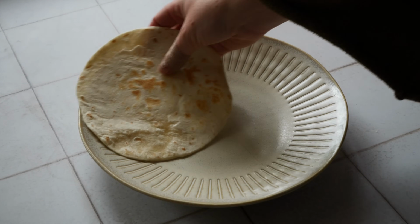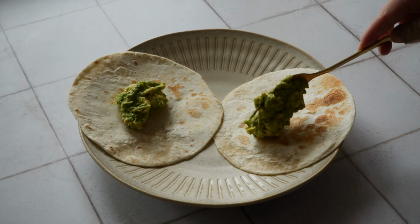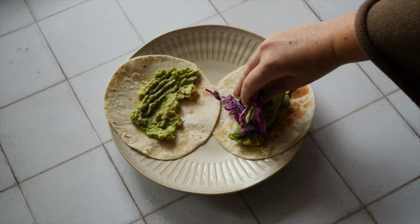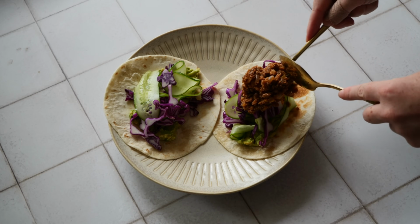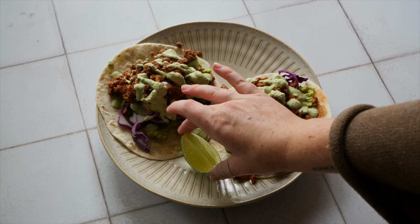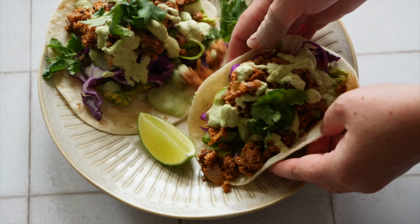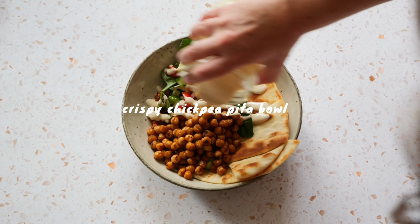To serve this up, I have a couple of tortillas. I then add on some avocado, spread that all around. I add on some red cabbage and some cucumber that I had sliced up, followed by the lentil and walnut mince, which is super high in protein. I then drizzle with the cashew cream and serve with some lime and some fresh coriander. It is so delicious. You can also prep this mince in advance and enjoy it on tacos throughout the week.